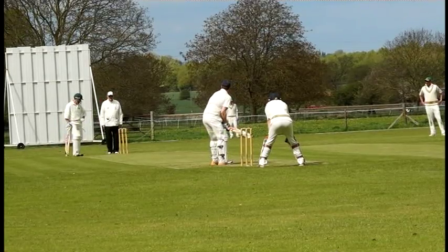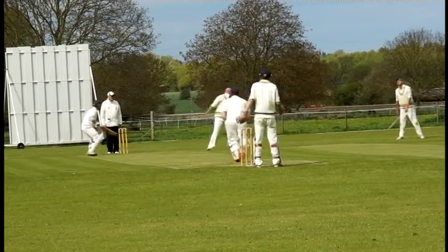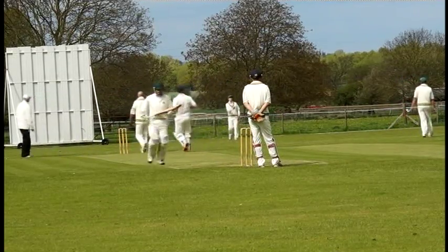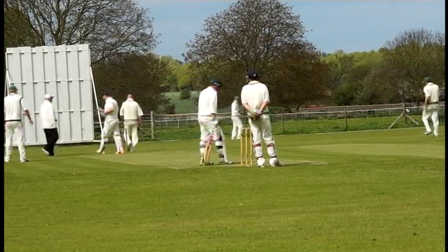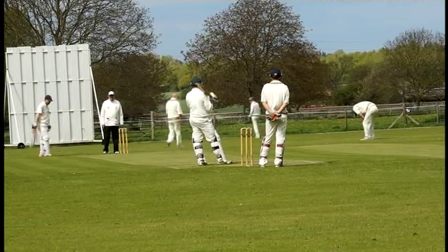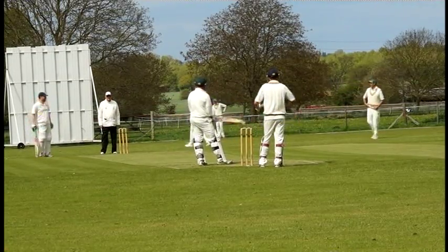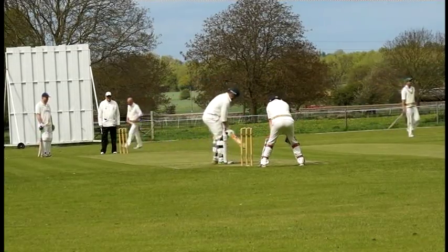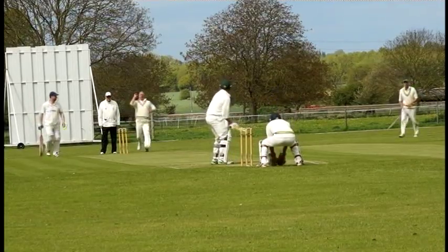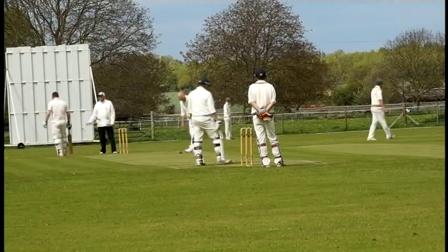Here comes Hall, bowls to Chandi. And Chandi hits it back to the bowler. Bowler skips out of the way. The ball goes down to deep long off and gets a single. Chandi goes up to 65. The total is 118 for one for Hampton Cricket Club. Sun's trying to peek out from behind the clouds as Hall comes up and bowls to Chris Bamba. And Bamba is forward defensive and pushes it back to the bowler in the approved manner.